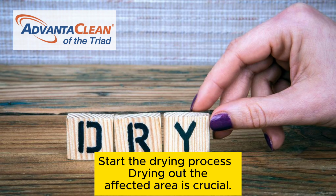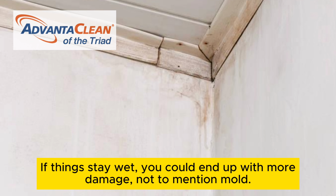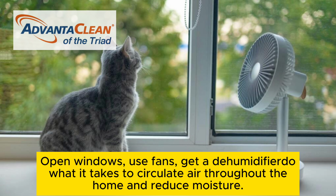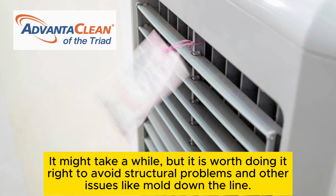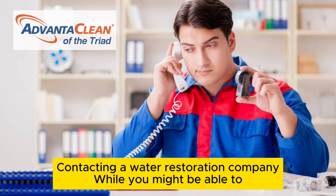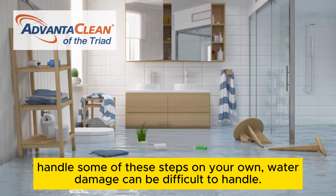Start the drying process. Drying out the affected area is crucial. If things stay wet, you could end up with more damage, not to mention mold. Open windows, use fans, get a dehumidifier, do what it takes to circulate air throughout the home and reduce moisture. It might take a while, but it is worth doing it right to avoid structural problems and other issues like mold down the line.